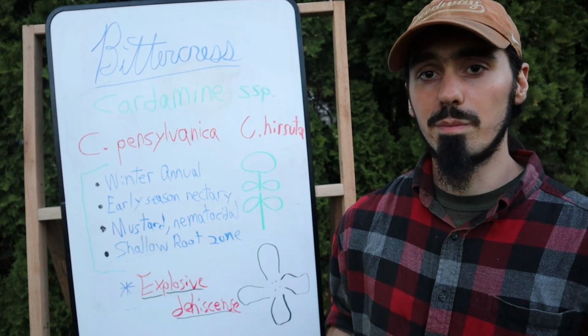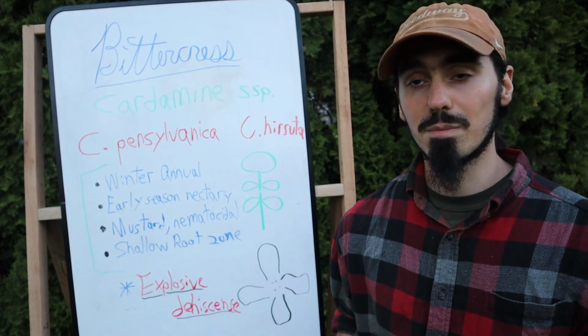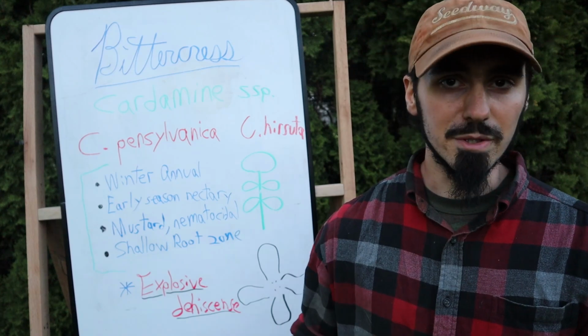But if you are going to plant the bittercress as a cover crop, it's generally recommended that you prioritize planting the native species.